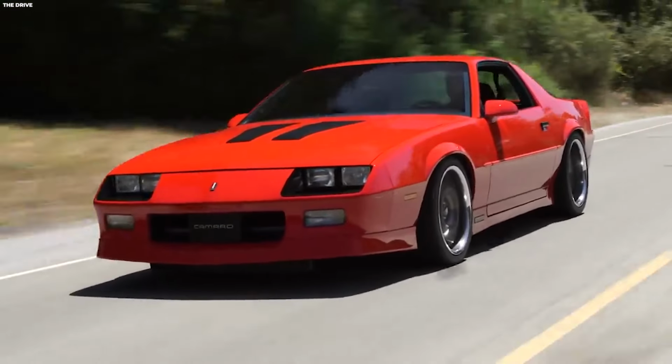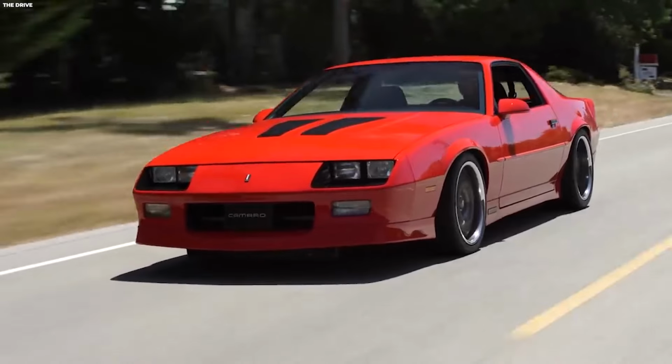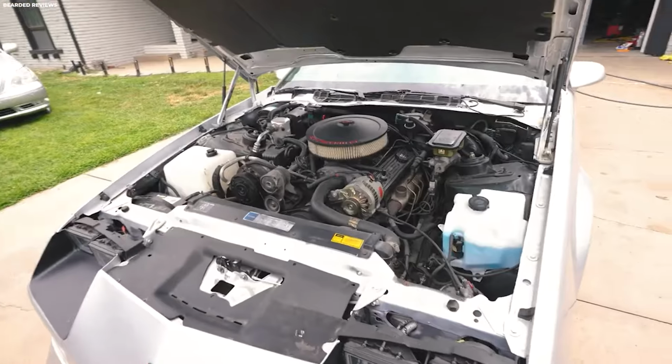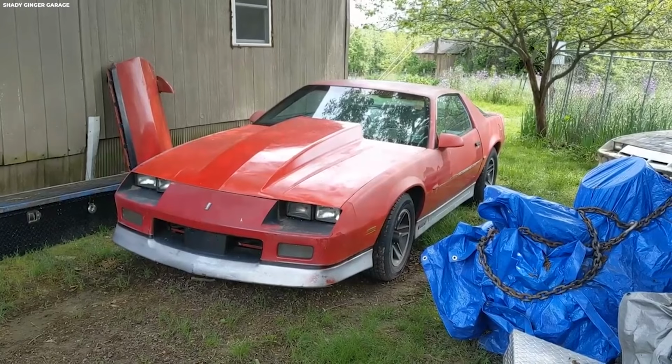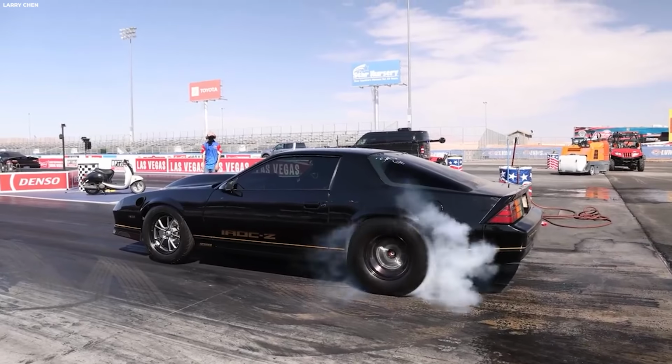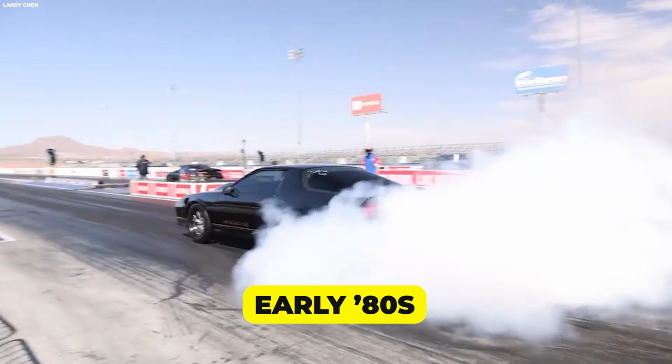Culturally, the Iron Duke Camaro was the car you bought if you wanted the Camaro's looks, but couldn't afford, or didn't care about, performance. Unfortunately, many ended up on the roads, giving the Camaro a reputation problem in the early 80s.